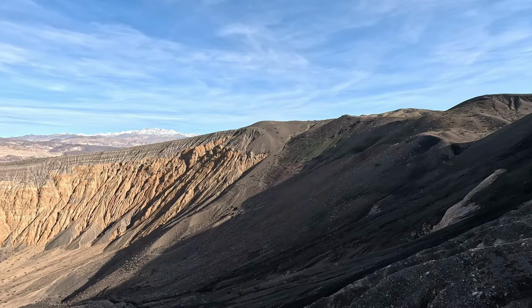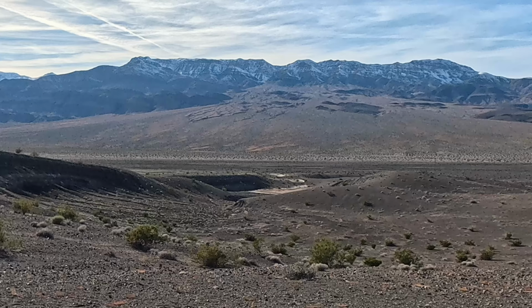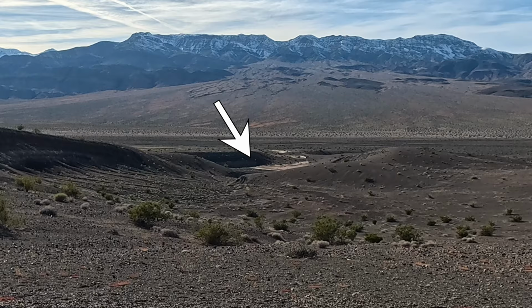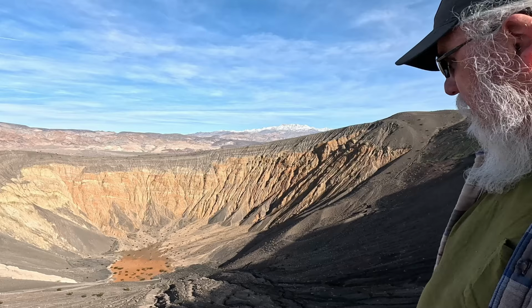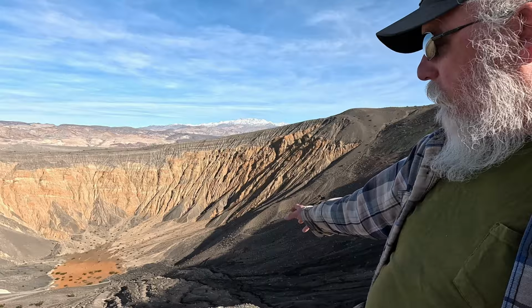I cannot tell if that's dark colored dirt down there, or soil of some sort, or if it's actually muddy water in the very base of this. There is some muddy water over behind us. There's definitely water. I thought at first it was soil, but with all the rain we've had the last few days, I suppose it could very well have some actual water in it. That's probably why there's stuff growing down there.